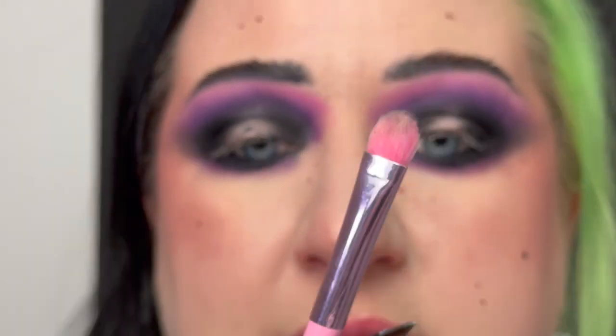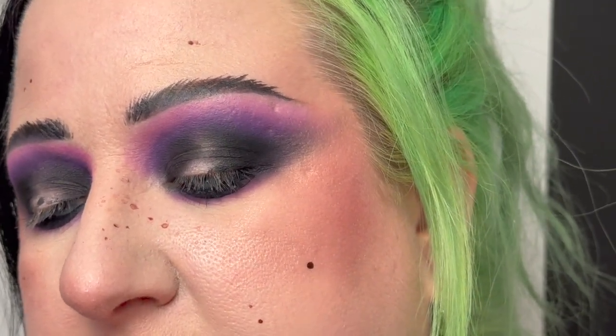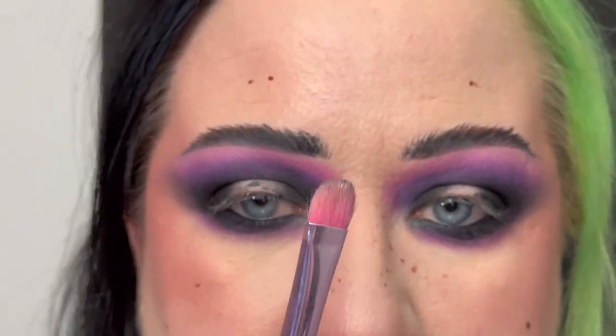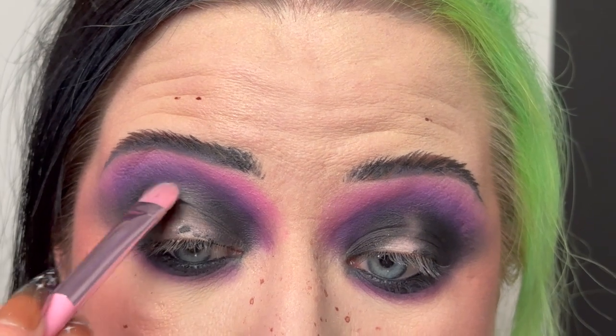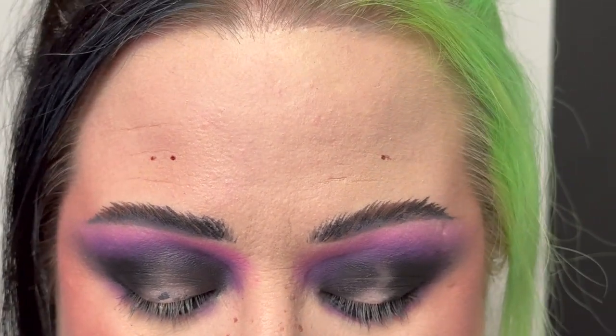Oh, sorry. This is a flat, I guess I can say what it actually is. A Morphe Jeffree Star, a JS11. So it just looks sort of like a flat shader brush. And I'm using this just to stamp my glitter glue. I actually need a little bit more.